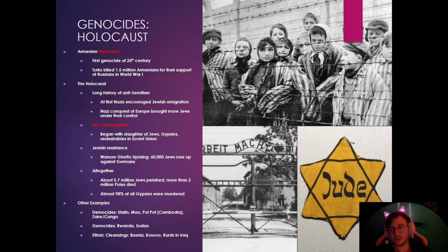Now, there will be other examples in the 20th century that we're going to talk about. We have democides. Democide is a genocide orchestrated by a government, so the Holocaust could be considered a democide. But democide is going to be Stalin, Mao, Pol Pot. Stalin's going to kill anywhere from 30 to 40 million people through starvation and executions and political dissidents. Mao's going to be 50 to 70 million. Pol Pot's going to be 2 million. There will also be democides in Zaire and Congo.